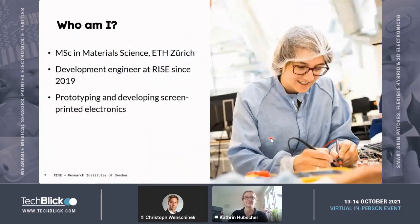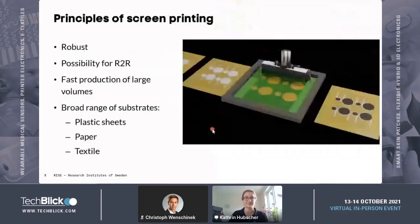So who am I? I studied material science in Switzerland and have then moved to Sweden to work at RISE 2 years ago. And I am developing and prototyping mostly in the screen printing area. So I'm the one printing and then developing and improving the devices.